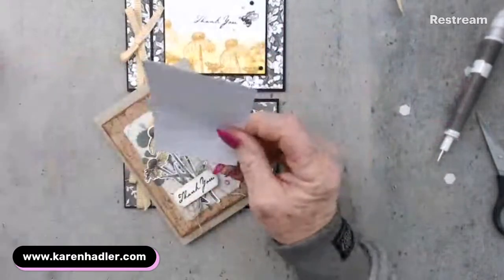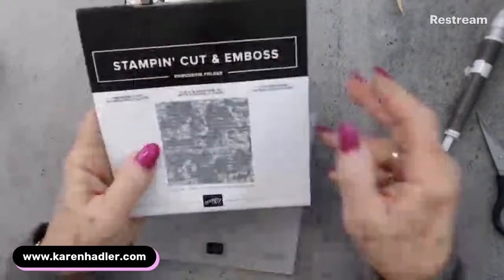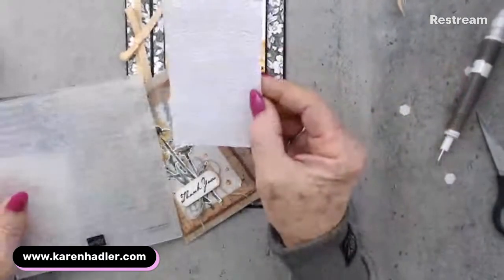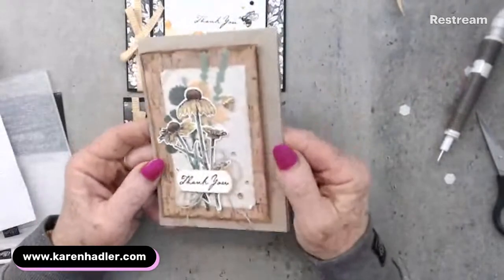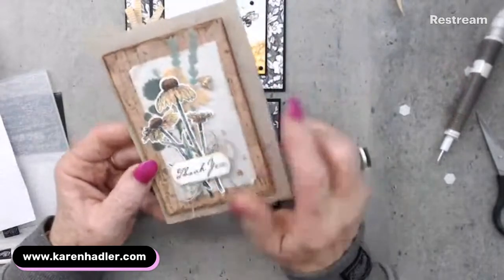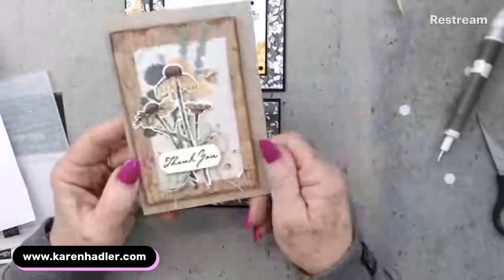But I have used this new folder, which is also in the new mini catalogue, called the Time Worn Type 3D Embossing Folder. So it's got lots of texture and words, etc. And I've added that to the linen paper before I actually popped it on there. So it just gave it that little bit of extra texture on the linen. And then I have just stamped, coloured with the blends, the daisies, etc., and used the beautiful shimmery coloured vellum that we have from the annual catalogue. So I really love how that's turned out as well, and so much texture with the different papers and things that we have.